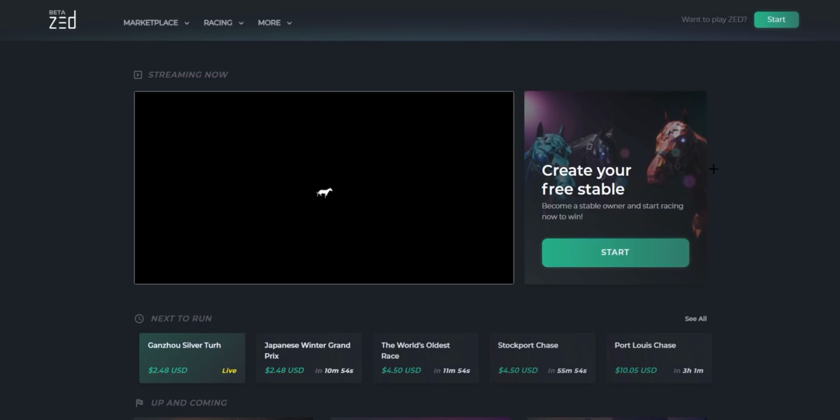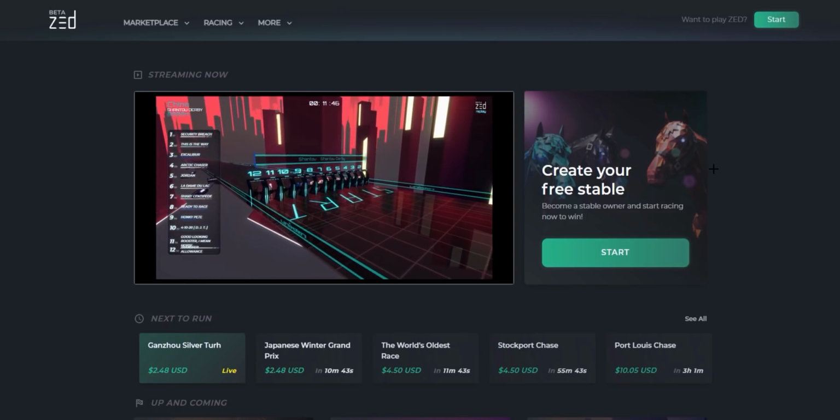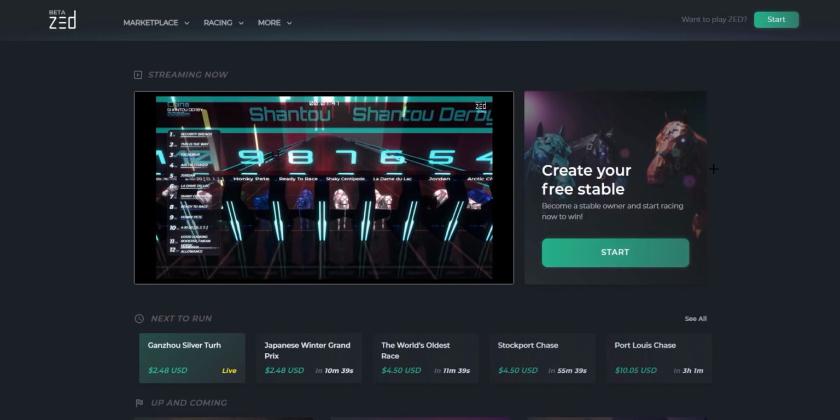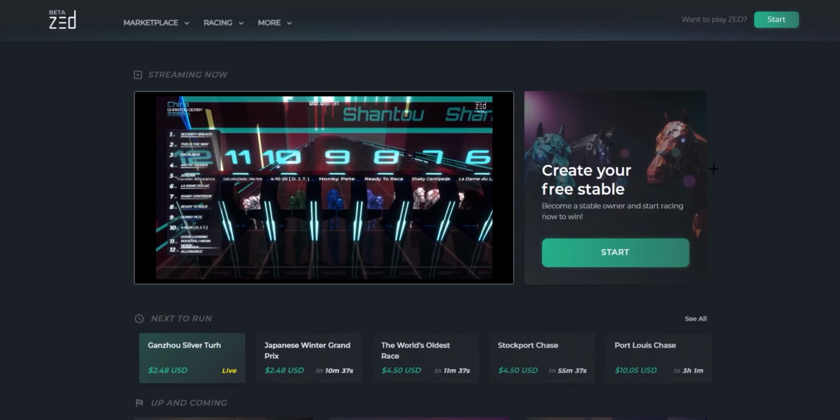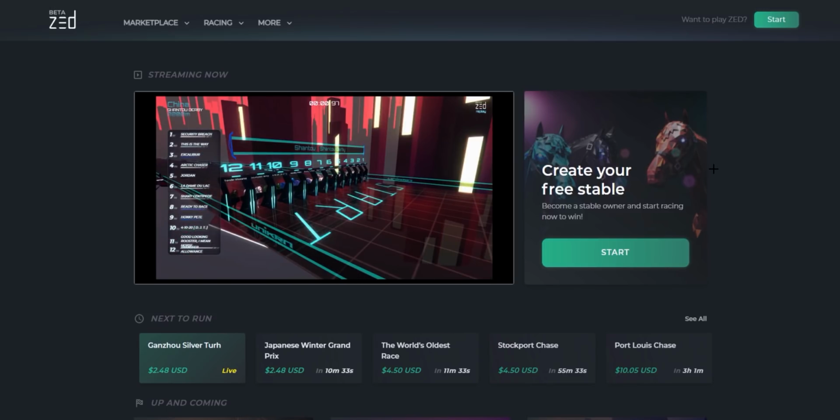ZED has partnered with all the biggest blockchain and DApp companies: Maker DAO, NIA Protocol, Matic, Emanate, and more. Breeding is coming soon. And only 38,000 Genesis racehorses will ever be minted.